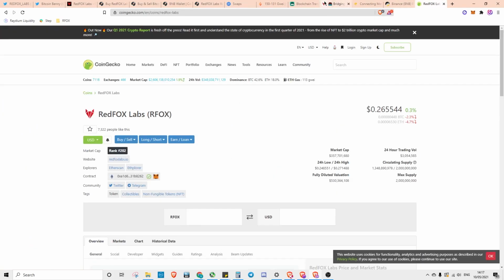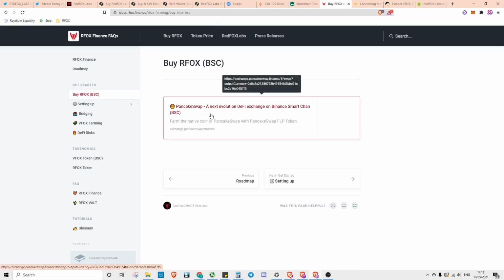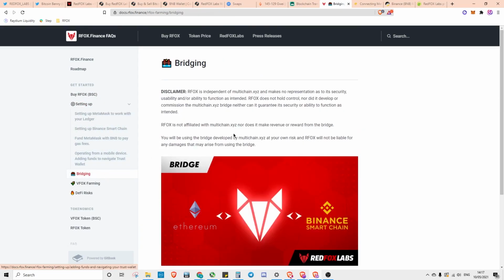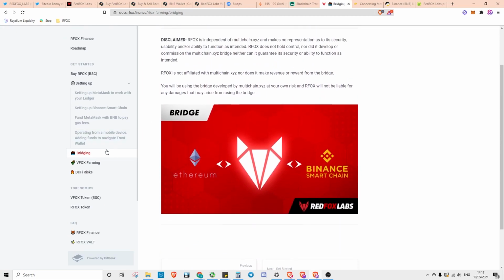Now, whenever you're trying to find contract addresses such as this one or anything like that, you need to go to the official sources, of course. So this is one of the docs on the RedFox.finance website. This is where it goes over how to bridge, how to buy, how to do everything. There's no video at the moment, so this is why I'm doing the video.